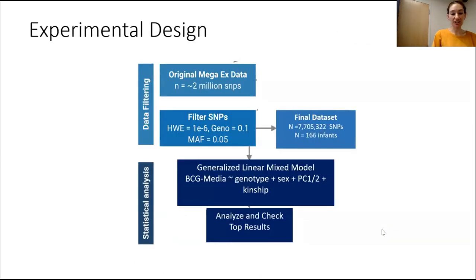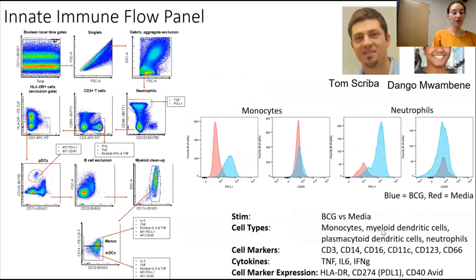So this is back to the gating strategy here. But basically we try to gate first by cell type and then gate on expression.